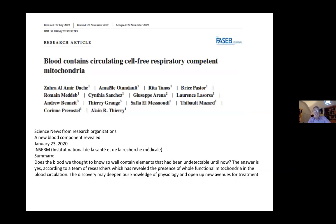So this was an interesting discovery that didn't happen that long ago. There's a press release in January this year where they discovered that normal blood contains circulating cell-free respiratory competent mitochondria. And that said, does the blood we thought to know so well contain elements that had been undetectable until now? Which is quite interesting how they managed to miss them over hundreds of years.